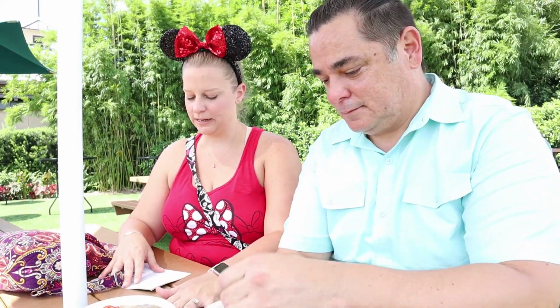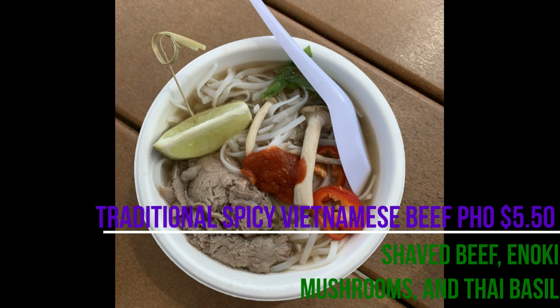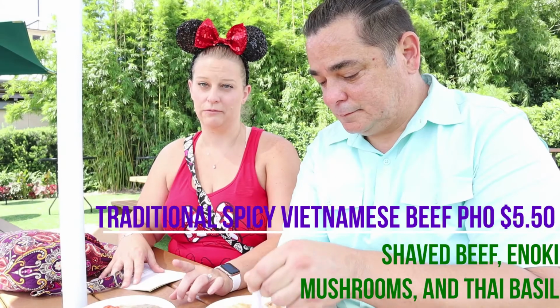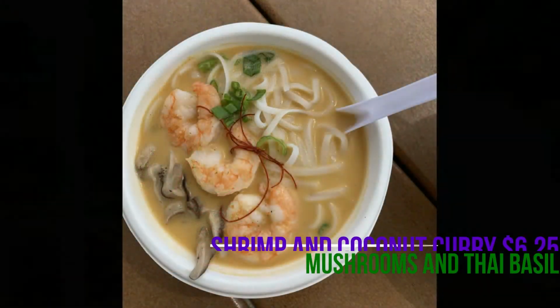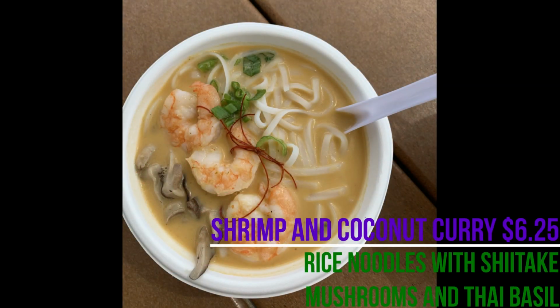Okay, so we've been able to save our seat. We've got a nice picnic table in the shade. And where did we go now? We went to Noodles, the Noodle Exchange. Brian thinks that all of them are under countries. They're not, but we're in Vietnam. This one has noodles from different countries. So we ordered the traditional spicy Vietnamese beef pho with shaved beef, enoki mushrooms, and Thai basil, which I can really smell the basil in that one. And then we also ordered the shrimp and coconut curry rice noodles with shiitake mushrooms and Thai basil.